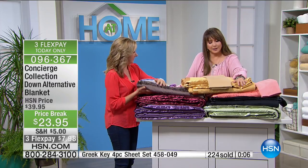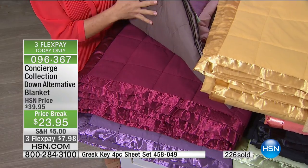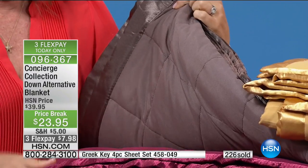Should I run through these colors again? Thank you. Because I know that's, for me, always the challenge. There are so many that you like. This is, we're calling it taupe. Remember, it's like a warm chocolate brown, like a milk chocolate.